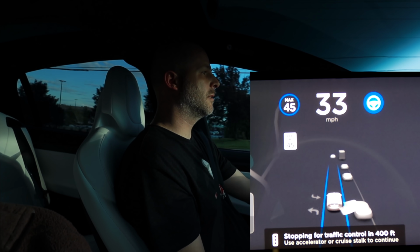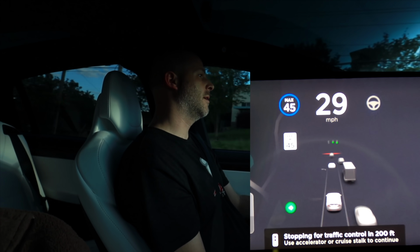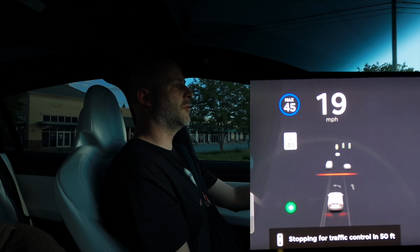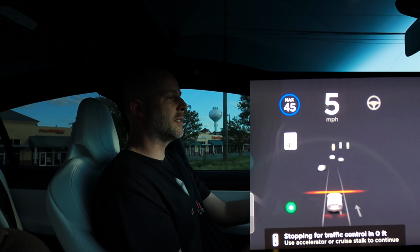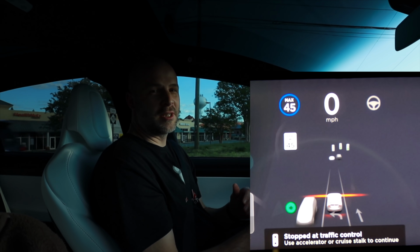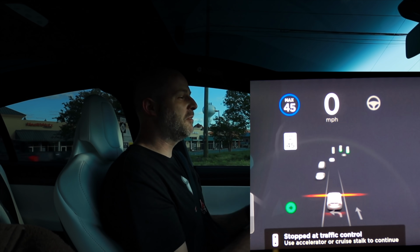Turn left onto Williamson Road. Okay, this is not going to. Let's see if I can change lanes into the turning lane here. Nope. Now turn left onto Williamson Road. Now I can use this to come to a stop, and it stops right on the lines, which is really cool. You know, a lot of people extend over those lines a little bit. Now the car's not going to let you do that if you have it on autopilot.